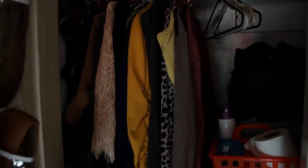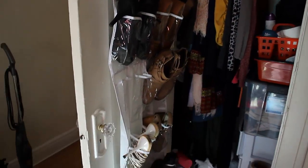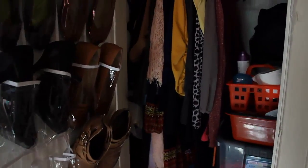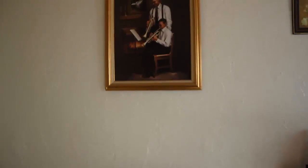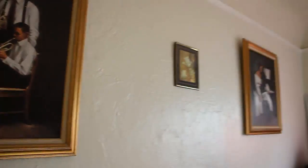So I just wanted to make sure. I got my yoga mat back there, Pilates mat. So yeah, I just wanted to make sure stuff was going to be organized in this small space, because as you get into small spaces, you don't want to have clutter, because then you start feeling like, oh, I'm so congested. So that's the front door right there. And yeah, so that's my entire apartment tour in a nutshell.